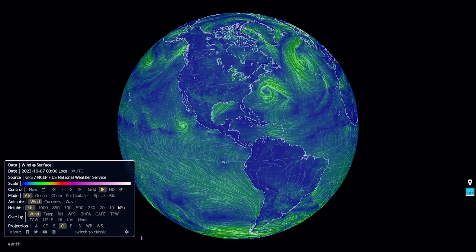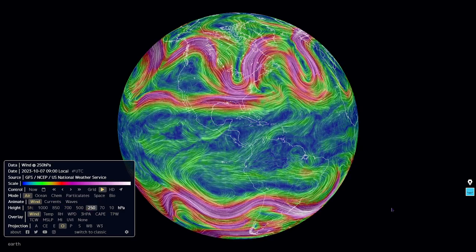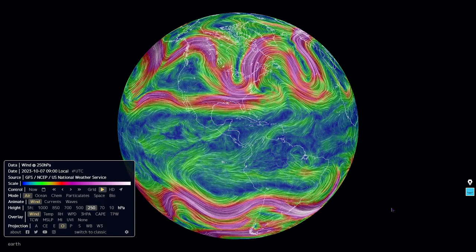Here are the surface winds of the west. And let's not forget the jet streams. Doubled up jet stream there, converging over the southeastern U.S. as cold air blasts across Superior, Michigan, and Huron.